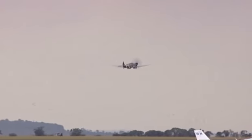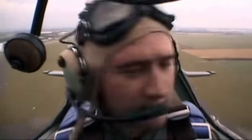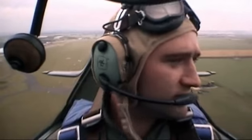When you open that throttle to take off, compared with previous aircraft, it just dragged you along at fantastic speed into the air. It was very much like what later flying jet aircraft was like. It was this huge thrust and power.